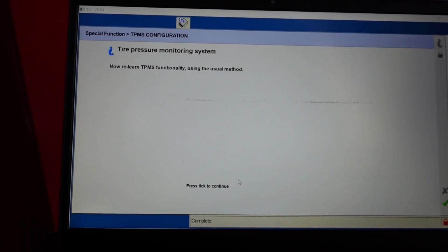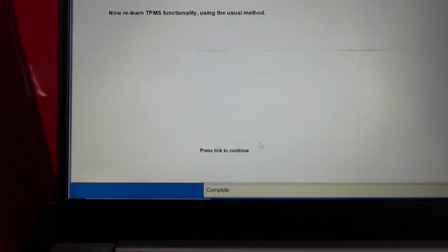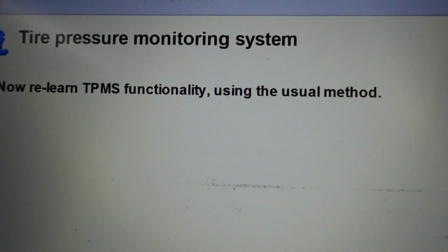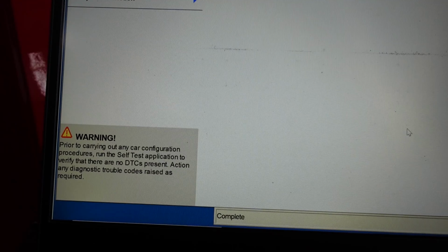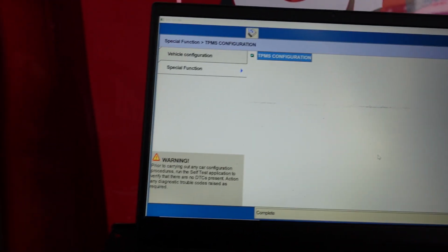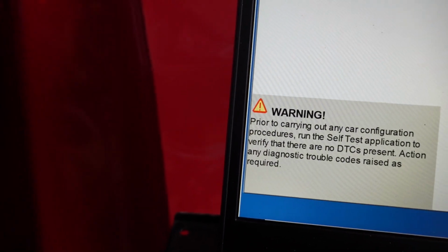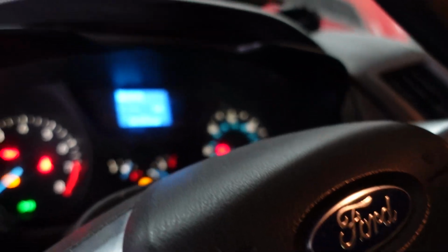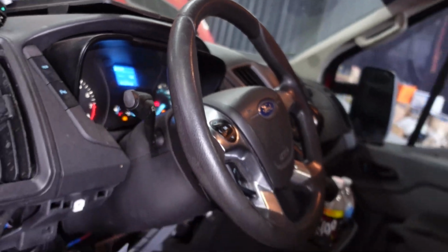But this should be setting whether this is a dual wheel car, single wheel car, whatever. Now relearn TPMS functionality using the usual method. Okay, we can do that. That's going to be the 3 times on and off, I think. I'm not so concerned about getting the TPMS learned until later. What is this? Okay, we got our mileage. This does have 43,000. It doesn't know how many miles to empty yet.